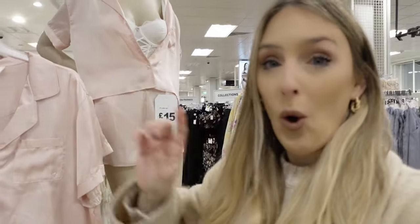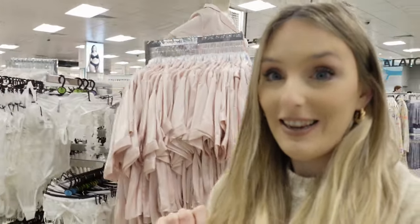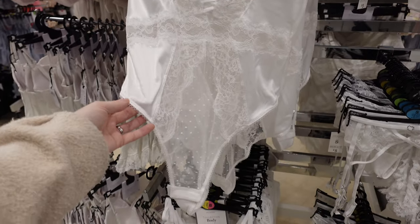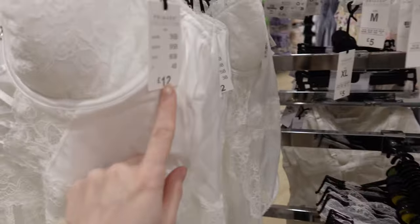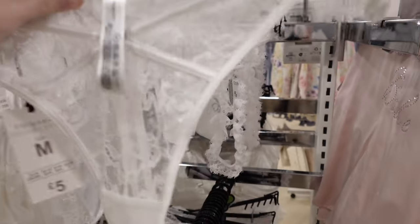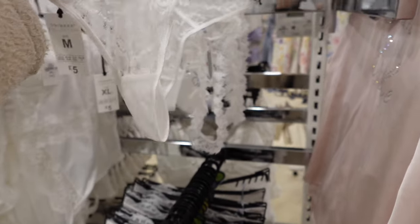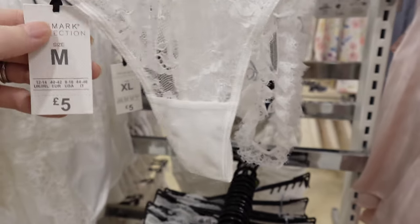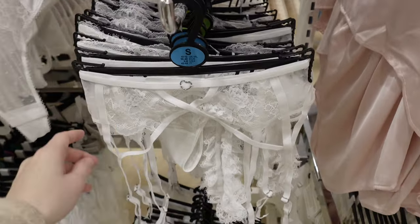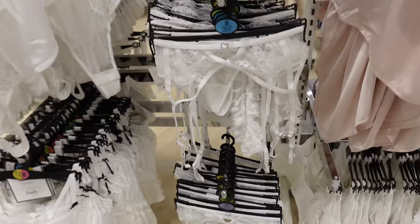And then, wait till you see the underwear. Oh my goodness me. Look at this. Look at how gorgeous it is. So this is £12. Then they've got like a little thong G-string to go with it, which is, how much is that? That's £5. And then they've got a little suspender belt here as well, which is also £5.